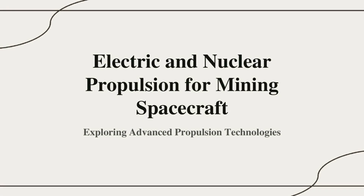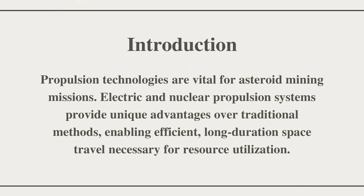You know asteroid mining. Well, today we're going to look at the tech that could get us there. We've got this research chapter that dives deep into electric and nuclear propulsion, and it's going to be fun comparing those. There's so much potential out there, ready to dig in.